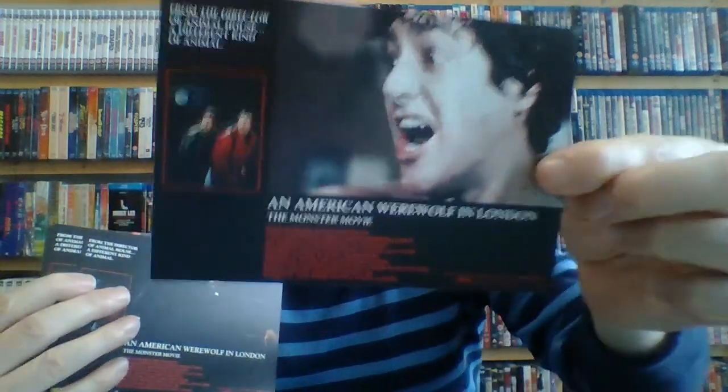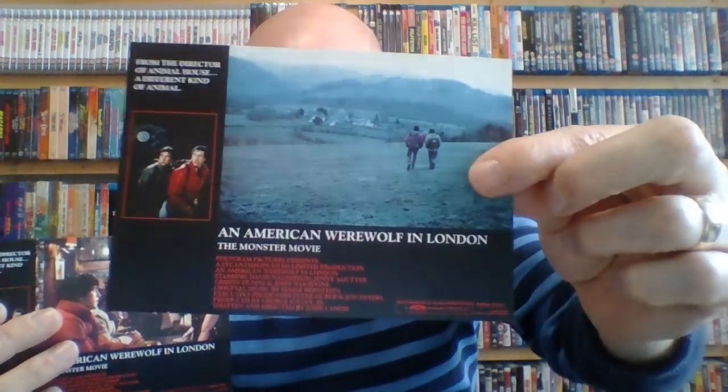Now your 6 art cards are thusly. This is that, and they're all the same on the back. These are your 6 art cards, and they're great art cards. But are there any different to the ones in the Blu-ray? The answer is no, they're exactly the same, which is another kind of shame. So you've got your art cards here, but they're exactly the same as the ones in there, so there's no difference there. So the only thing I've got really left to talk about is the sound quality.